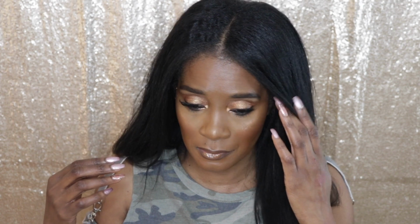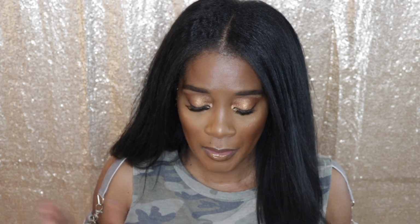And let me tell you, I don't love a bright cheek, but I'm feeling this blush. Love the texture of the blush, how it shears out, because it looks intimidating in the pan for somebody like me who doesn't play around with bright cheeks. And love the color of the contour powder. I think that's super pretty. How pretty does that look? Isn't that gorgeous?